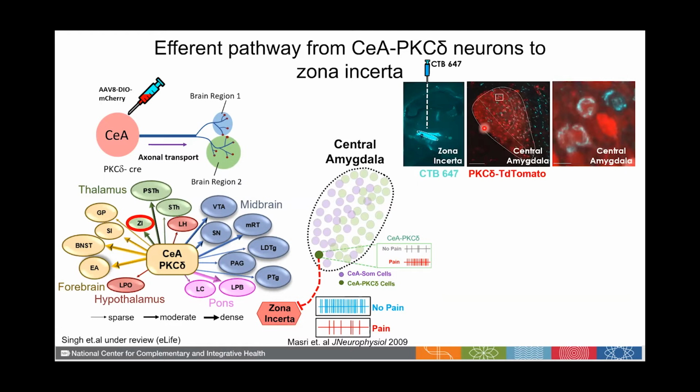We validated this connection, this anatomical circuit, by using retrograde tracers. So we injected a fluorescently labeled retrograde tracer in the zona incerta of PKC delta reporter animals. And then when we look at the central amygdala, we can see that there's very nice colocalization of PKC delta neurons that picked up the tracer from the zona incerta, validating that what looked like terminals in our anatomical studies was indeed a connection.